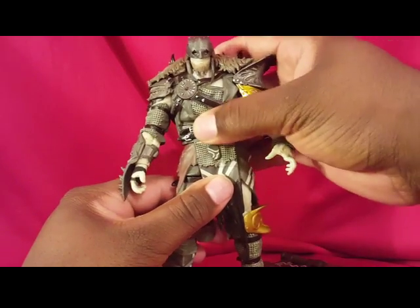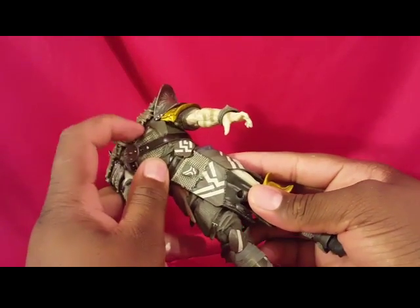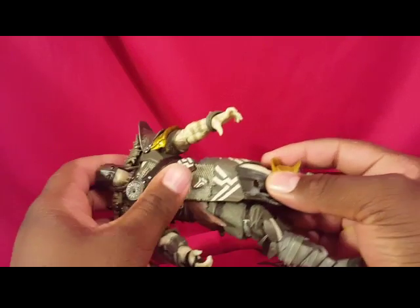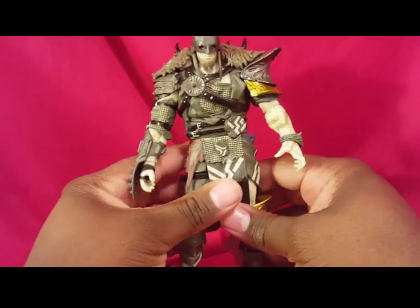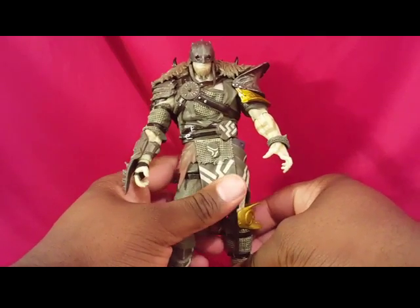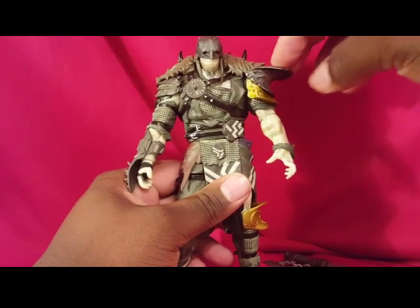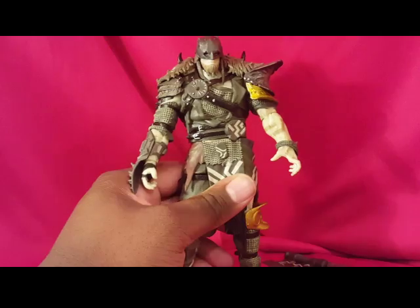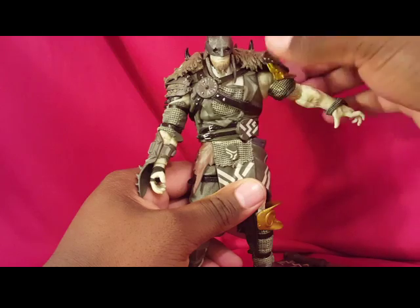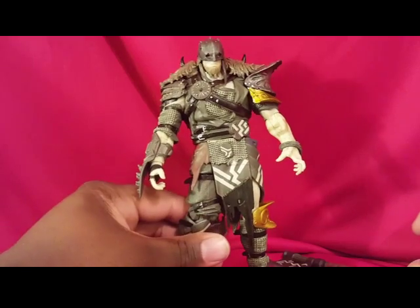He does not have an ab crunch that I'm seeing, because this is actually a separate piece. It's not glued to him or anything, but it's kind of snug on him. It's a bit too snug on him to determine an ab crunch. This arm moves out that much, and I like the way they designed this piece, because it's actually a separate piece, so you can get the arm to go up that much, and it's not like the solid plastic. So that's a cool added touch.